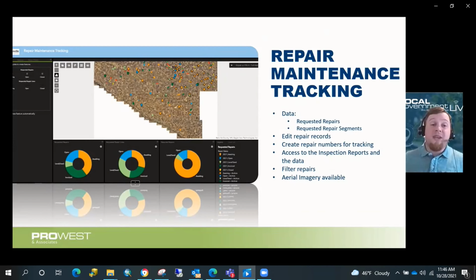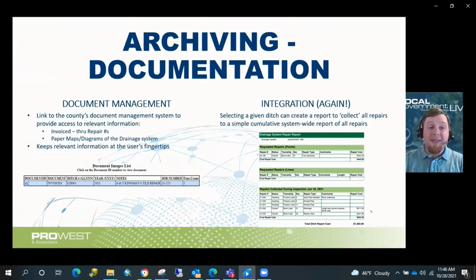And speaking of invoices, we weren't done with integration just yet. Because we want to track the repairs and track historical records, we have two integrations with these repairs. The first is Renville County's document management system. So any document that they would like to attach to any given repair along the way can be put into their management system, and through a unique identifier, able to link to the GIS points. So as soon as you click on one of those icons or given repairs within the web application, you can pull up a listing of all the documents that have been attached to that given area.